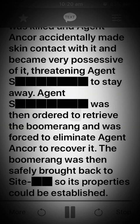Agent S was then ordered to retrieve the boomerang and was forced to eliminate Agent Ancor to recover it. The boomerang was then safely brought back to site so its properties could be established.